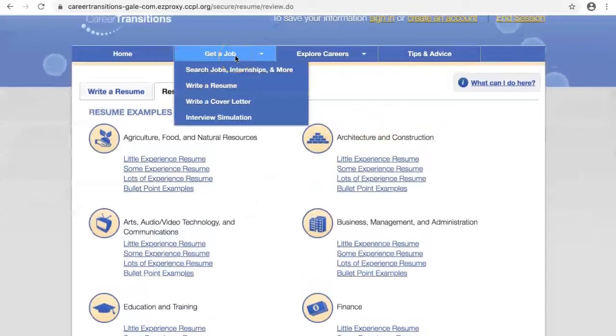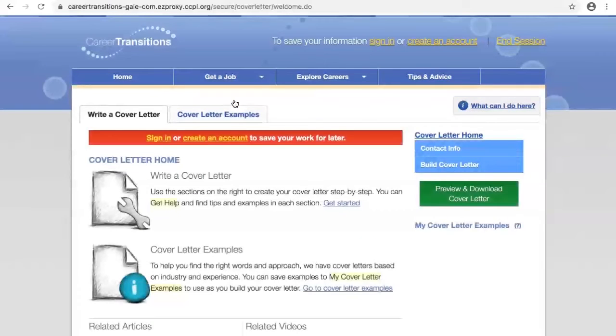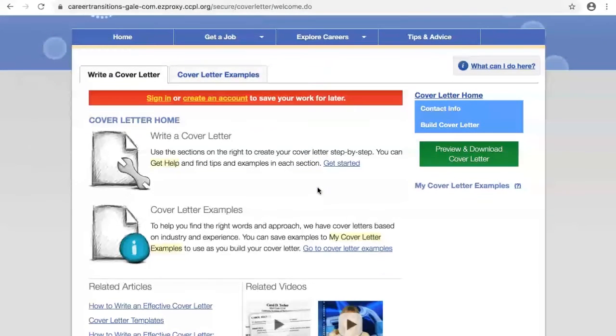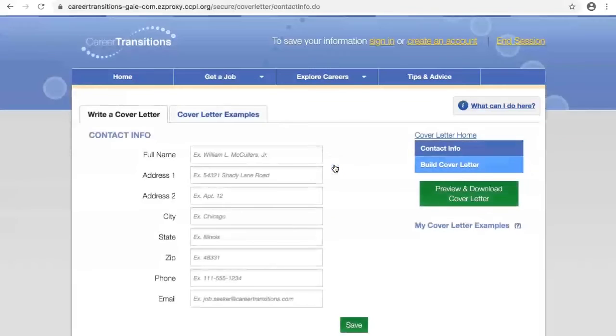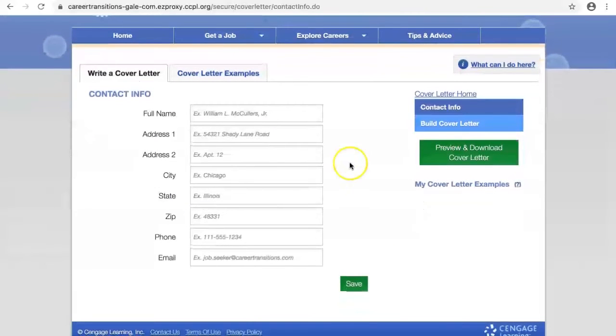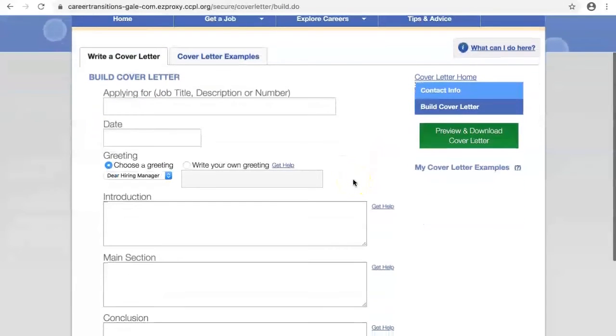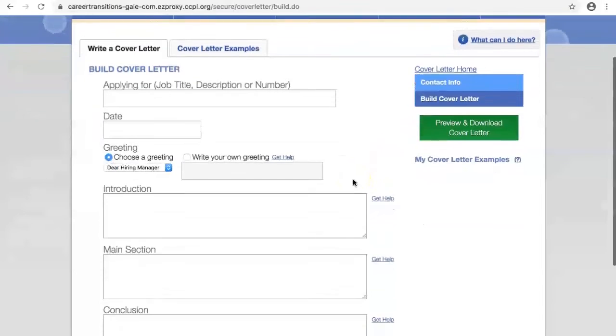All right, after we have our resume, we're going to need a cover letter. So let's go to the Write a Cover Letter section. So this looks pretty familiar. We have the same tools to write a cover letter as we have for writing a resume. So again, if we click Get Started, it's going to break down our cover letter into different sections. And so this is going to help you make sure that you include all the information that you need to include in a professional cover letter.